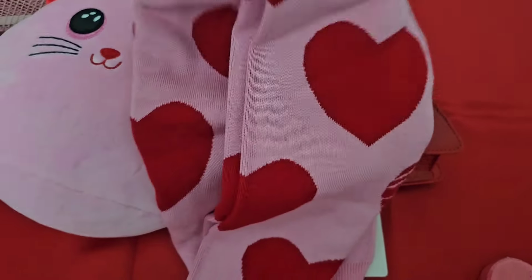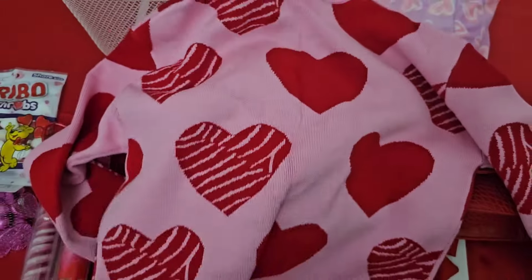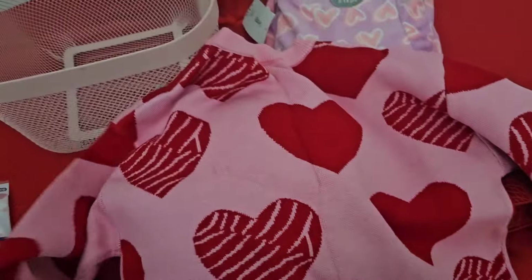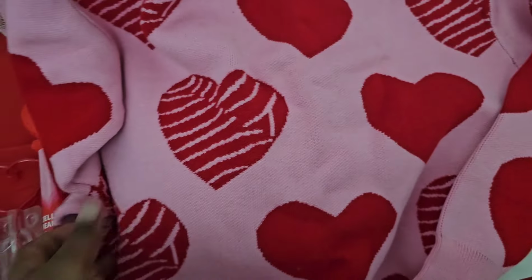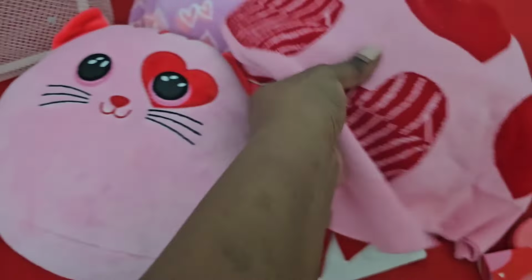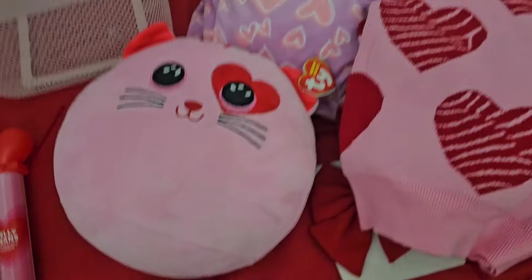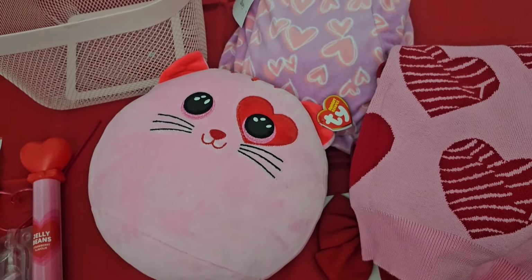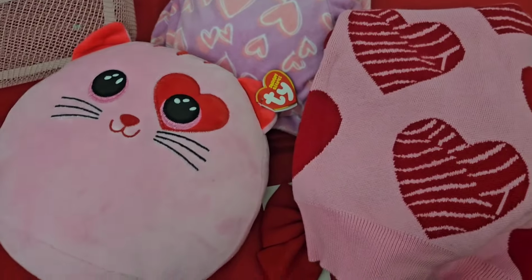And also from Shein, I got this jumper top for her. It's just pink with red hearts all over it. Nothing much, but it's very soft. I love the material. It's very stretchy. And it's soft, so she's gonna have that. I think last year I did also give them jumpers, which we went out for lunch and they wore it. So I'm not sure what this Valentine's Day is gonna be for this year, but if we're going out, she can wear that.